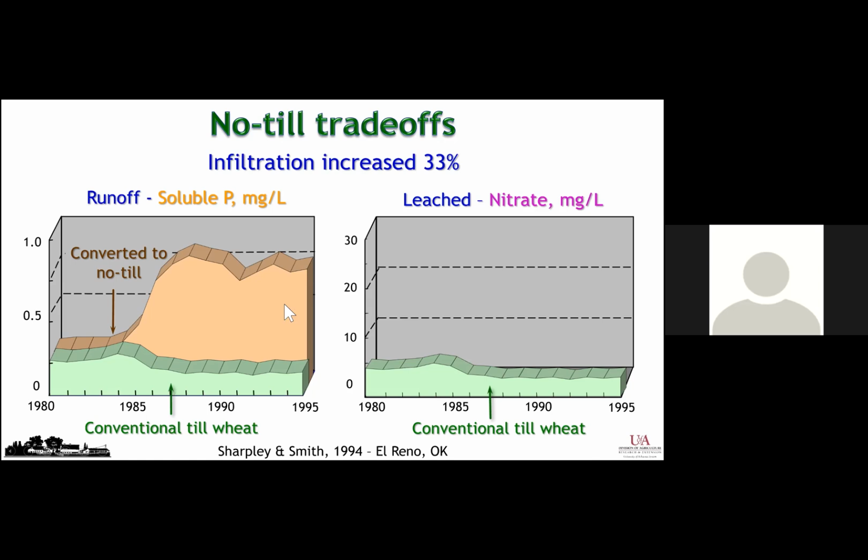And so you need to be aware of the fact that without incorporating that fertilizer that continued to be applied to these watersheds, we did get this increase in soluble phosphorus. So what happened was that although total phosphorus decreased, soluble phosphorus increased. It means that a greater amount of that phosphorus running off in this situation was soluble. The same thing happened with nitrate moving down. This is a shallow aquifer about 10 feet below the surface. We did see some increased nitrate in that.